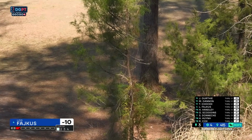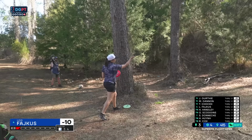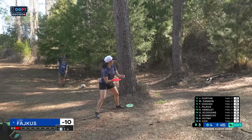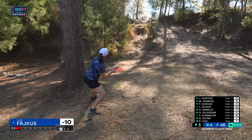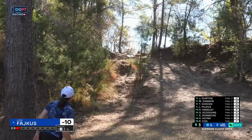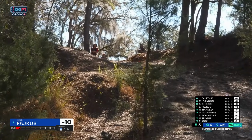Lisa a little early, but short enough that she'll be able to work around any sort of obstruction. She's got a great forehand as well. Yeah, here she is with that step out. Too low. But it actually gets a nice little skip, and Lisa will have a putt for birdie.